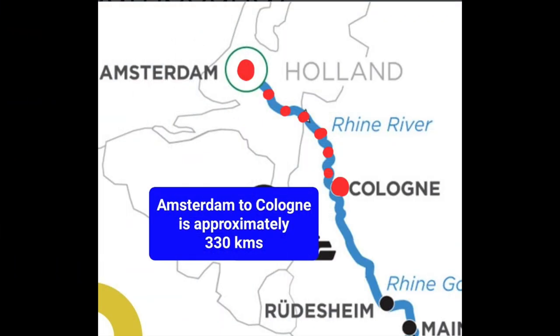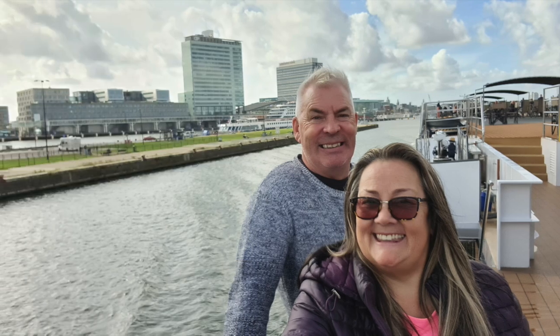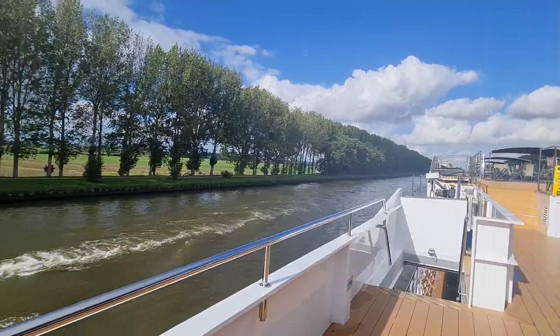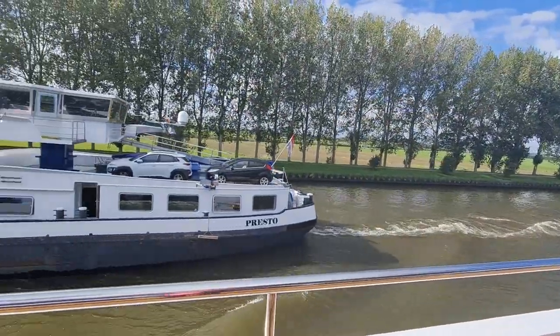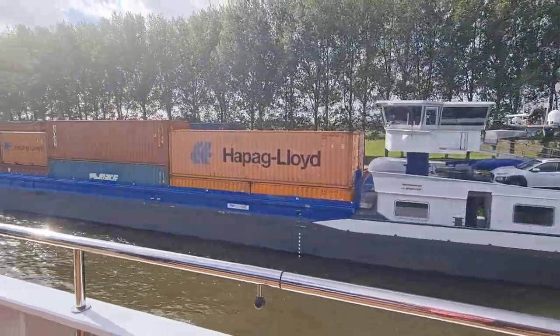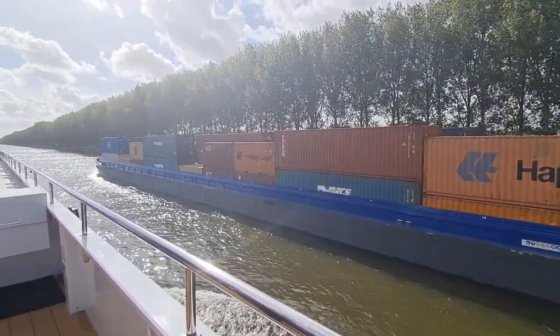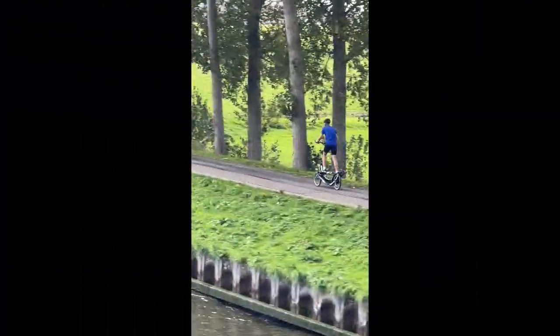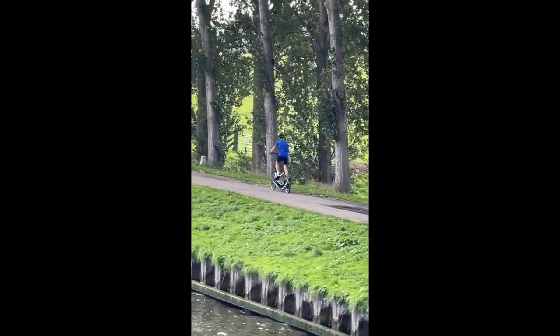As we began our 330-kilometre journey, it immediately became obvious how busy this stretch of water is, with an almost constant stream of commercial barges heading in both directions. It was so much busier than our previous experience when we sailed down the Danube on the TUI Isla river cruise ship. Sometimes the sight of commercial barges was punctuated with some other strange forms of transport.